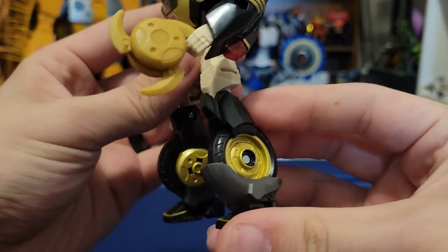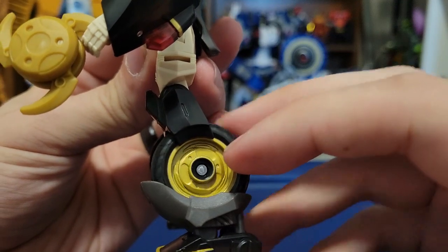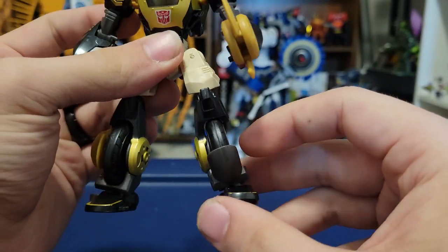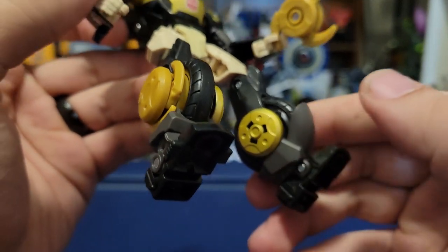Moving down to the legs, of course, we've got the wheels. Here's what the wheel looks like without the Ninja Star plugged into it. It's got the sort of Ninja Star detail in there anyway, which is really cool, but it does leave a little bit of a gap compared to the other side. There's the inside. It's just got some gold detail there.